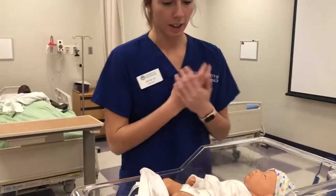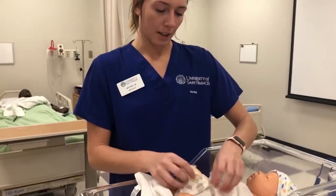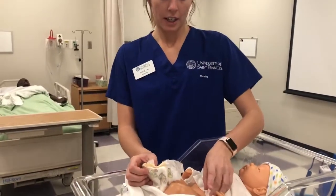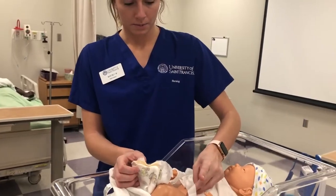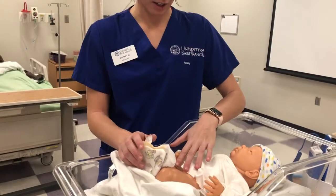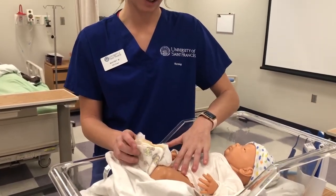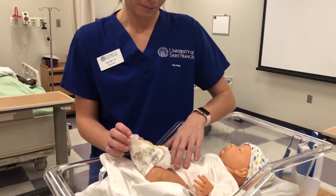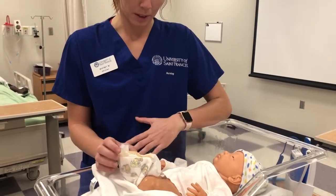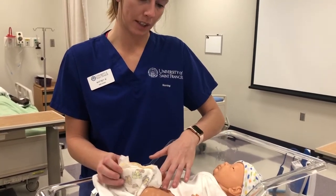So I'm going to have to put my gloves on, and since I have a female, her assessment would be, I would look at the labia majora and minora, and the labia majora should cover the minora in a post-term baby. And then in a preterm baby, the clitoris and minora would stick out.